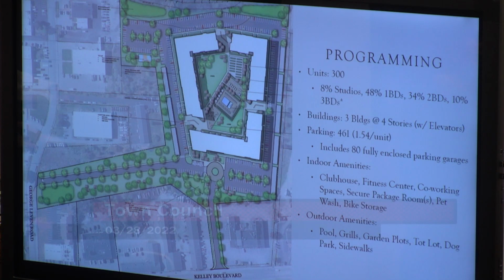In terms of the site itself, we have 461 parking spaces, which is just a little over a 1.5 parking ratio. In that 461 spaces, we have 80 fully enclosed parking garages as well.